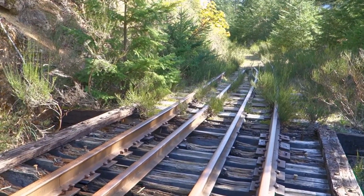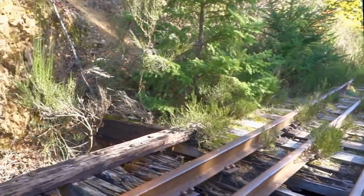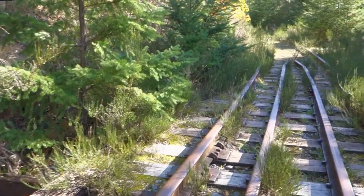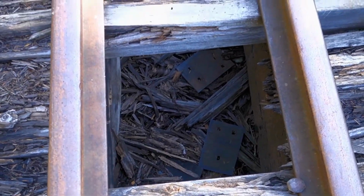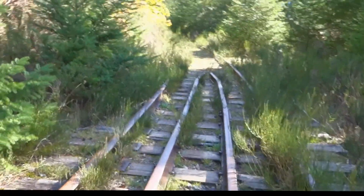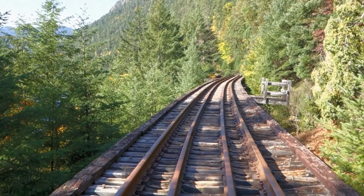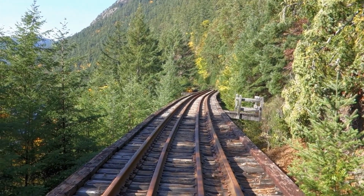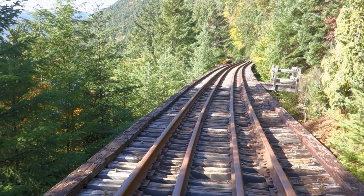Imagine doing this with snowfall. Some tie plates in there and a can of beer. And that's trestle number 1, with number 2 in the background. Well, trestles are fun. That's it for me for trestles for today.